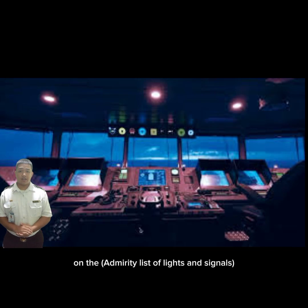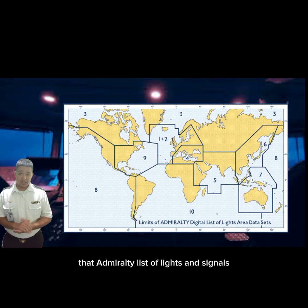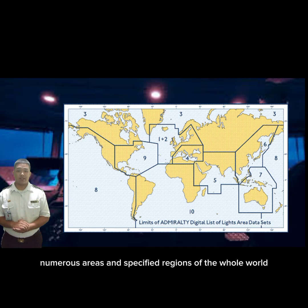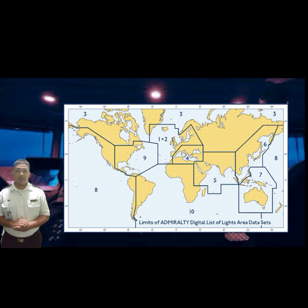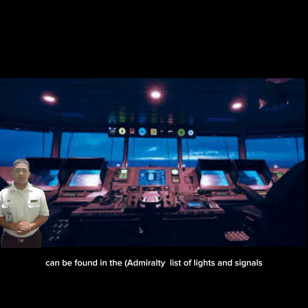The next procedure we must do as soon as we've gathered all the necessary information on the ASD is to have an eye on the Admiralty List of Lights and Signals. The Admiralty List of Lights and Signals has coverage of numerous areas and specified regions of the whole world. The volumes that are published and compiled contain details of all the navigational aids, including their attributes, positions, and other relevant information like fog signal specifications.